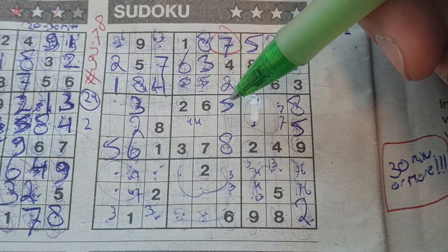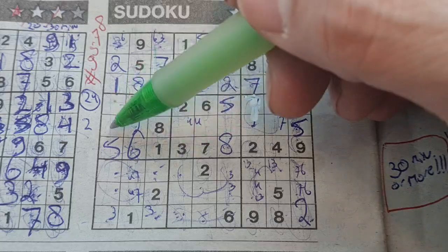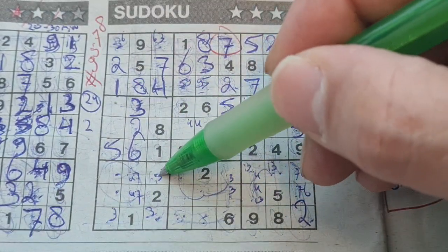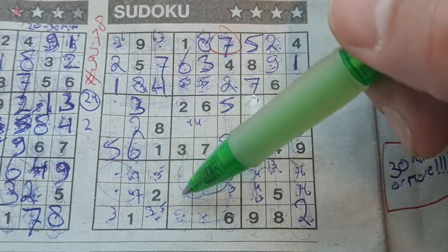Interesting, interesting. Come on. 5 in this column, 5 in the second column, so the third column, and only 2 places left for the 5. Could be here, could be there. Need a 9 here.